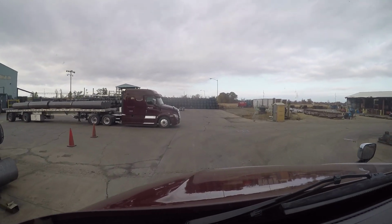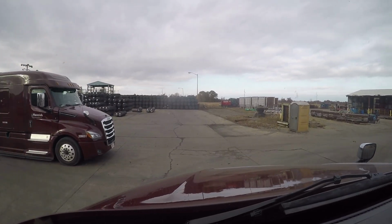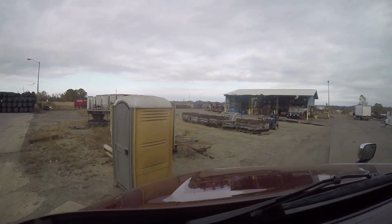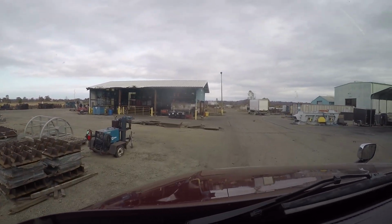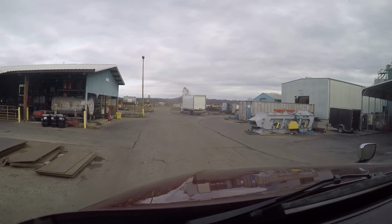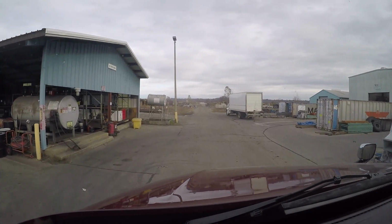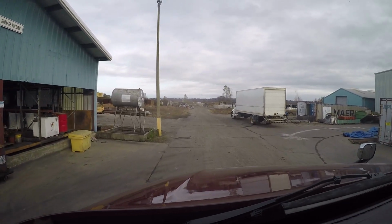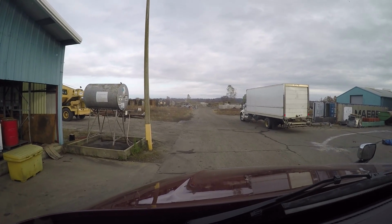Yep, looks like he's waiting to unload. So what I'm going to do is just pull over here. I've done this before, so I know how it works. Park here, wait for him to get unloaded and out of that spot he's in, and then I'll back into that spot and get unloaded, and then we'll leave. All right, so I'm just gonna get out and take my straps off.